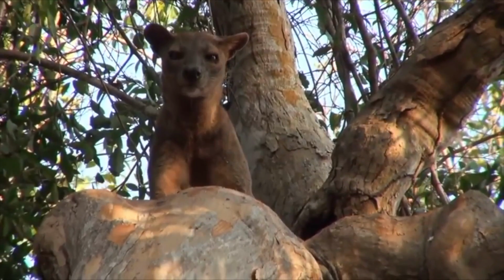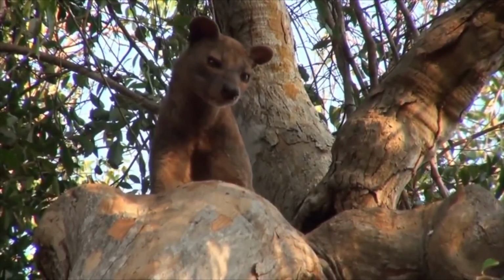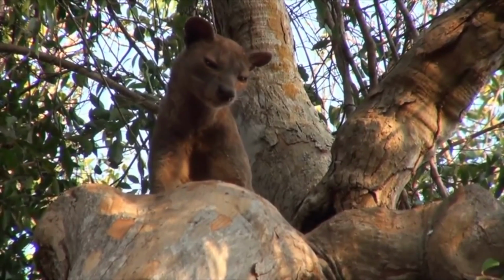This is the fossa from Madagascar. It kind of looks like a cougar, but it's more closely related to the mongoose.